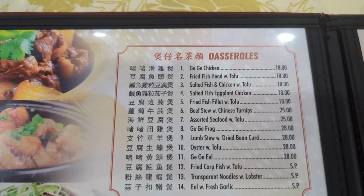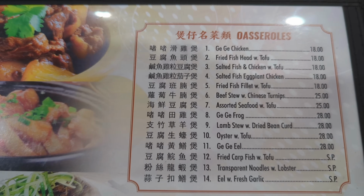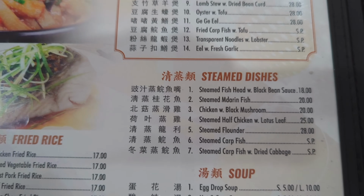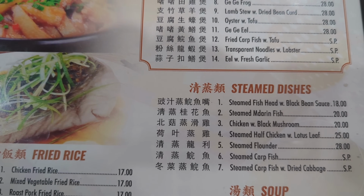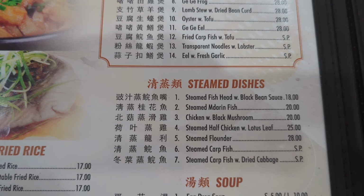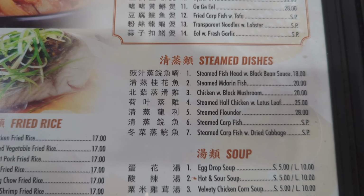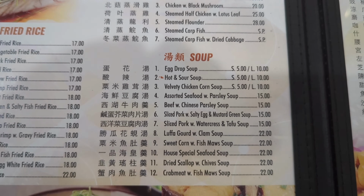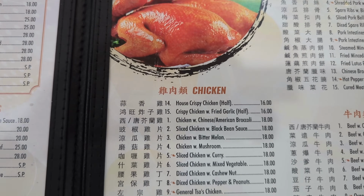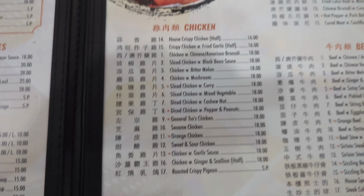Then we have the casseroles, which are the clay pots with the stir-fried items. Then you have steamed dishes. Now, this particular item has interesting old type of Cantonese food, such as fish heads with black bean sauce. Then you have soups. And then you have the chicken dishes. These are pretty cheap, between $16 to $18.